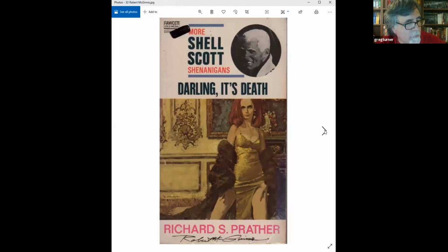And then we move into some more covers done by my favorite artist, Robert McGinnis. This one is Darling It's Death. Again, you get the classic Shell Scott emblem up at the top in the circle. Then you get the classic dame in gold lame there. And if you look at the very bottom, I had the luck of finding a signed copy, not by the author, but by the artist. That one is personally signed by Robert McGinnis, so that's one of my favorites. As you can see, my book does have a black marker on the top, so it's not mint condition.